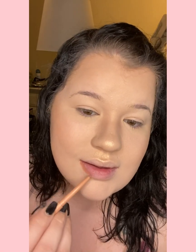And then I went in with my lip liner, and I like to do a lighter color for my lip liner. A lot of people like to do a darker color, but I feel like the lighter color just really helps, I don't know, it just looks more accentuated, like your actual lips.